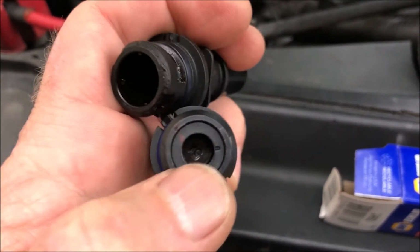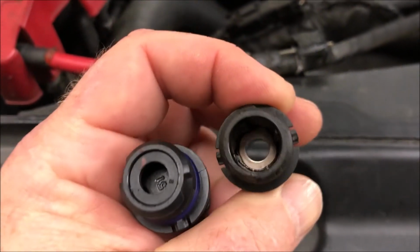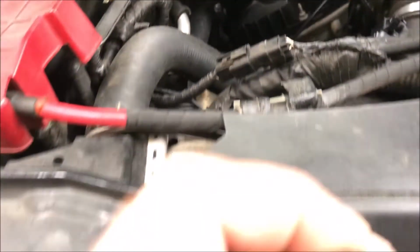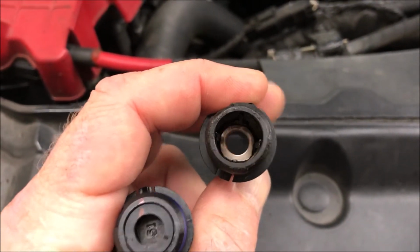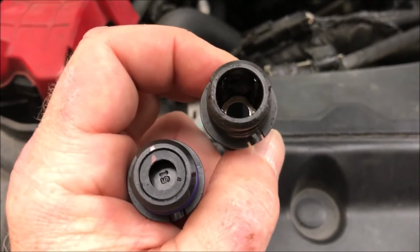That little piece right here that should have been on this one is probably in the engine, which may need to be a future project to take that valve cover off and find it. Fortunately, it's probably big enough not to get caught anywhere, but it could end up in one of the valve parts or valve train parts. So that's something that's going to have to be done in the near future.